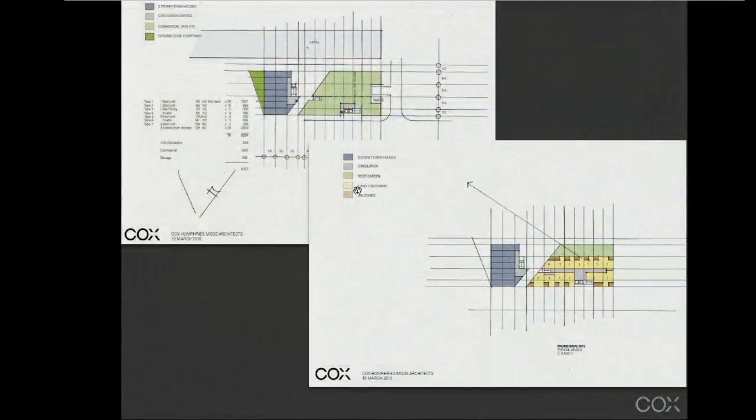From there, we typically work into yield studies. The developers really want to know pretty early on if they can get the cost of construction to stack up with the land value. The yield studies can be done fairly effectively on the computer, and it's probably becoming more common for us to do them in CAD, but these were hand-drawn at the time.